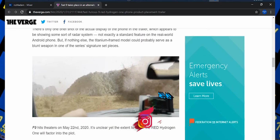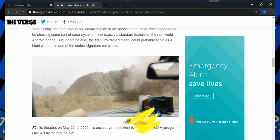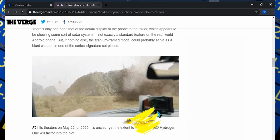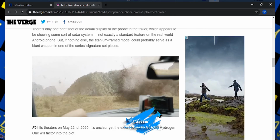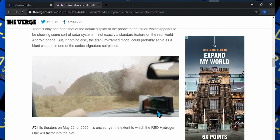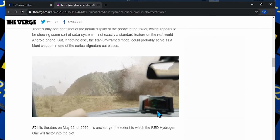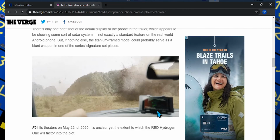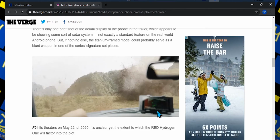But as you guys can see here, he is either dodging the missile or doing something high quality tech. But Fast and the Furious 9 is set to go in theaters May 22nd, 2020. So if you guys want to know what exactly the Red Hydrogen will be doing in the movie, go ahead and watch it. I'm pretty sure they're gonna bring out a trailer number 2 or part 2 or an extended trailer as the time gets closer. But that's it for this video, guys. I just wanted to give you an update and a little Easter egg of what you saw in the Fast and the Furious trailer, which is pretty trending right now.